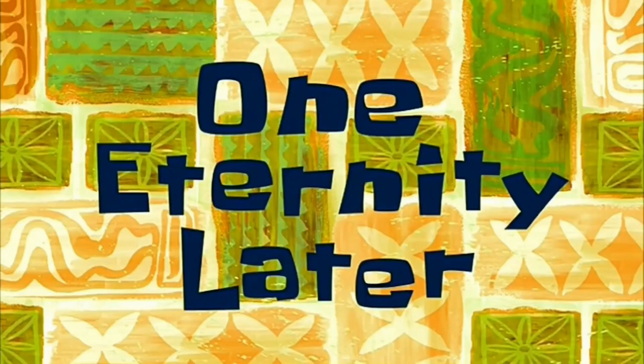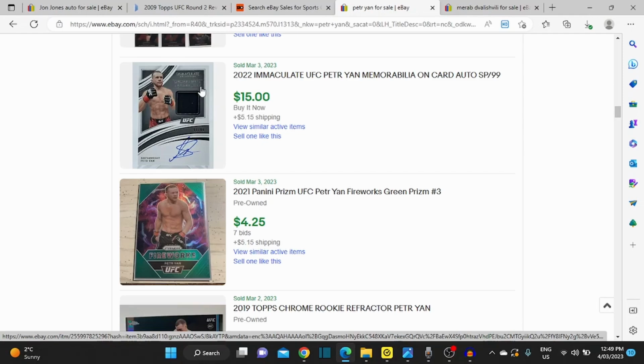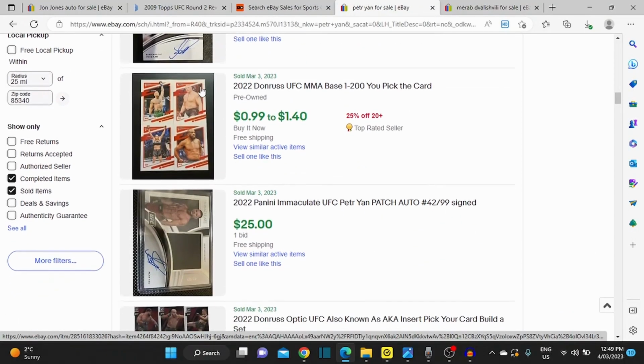Now, we're just going to cover the main event from this week's fight night. We are going to take a look at recent sale prices for both Petr and Merab Dvalishvili, starting first with Petr. So we have the patch auto from 2022 Panini Immaculate out of 99, $36, 16 bids on March the 3rd. Or how about the same card again, $15, also on the same date. So some varying prices there, 15 and 36.